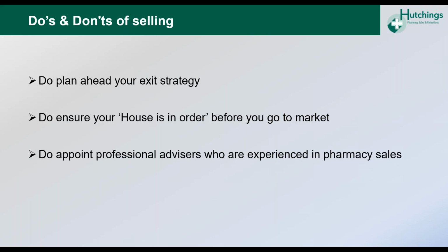Do appoint professional advisors who have pharmacy sales experience. In order to ensure your sale progresses as smoothly as possible, it is vital that you employ professional advisors who have proven experience in pharmacy transactions. This is a niche area of legal and accounting expertise, and therefore don't assume your usual high street solicitor or accountant have the necessary ability to advise you. We have certainly seen sales fall through at a significant cost to the seller as a result of an advisor's lack of understanding, which has created issues difficult to overcome. Indeed, only recently we had a solicitor acting for a client disinstruct himself halfway through the legal work as he realised it was outside the scope of his ability.